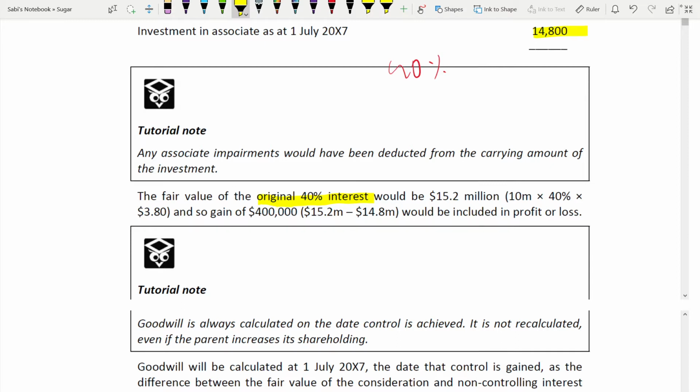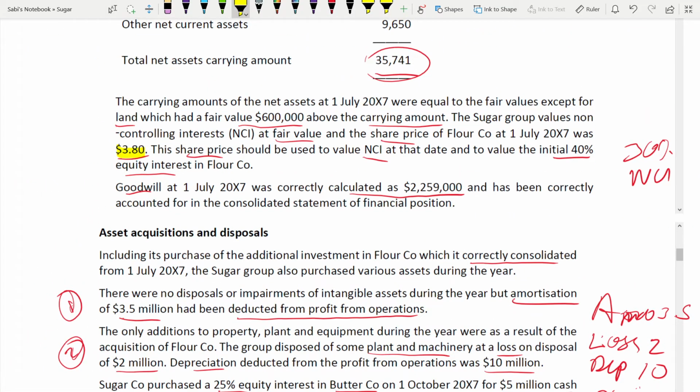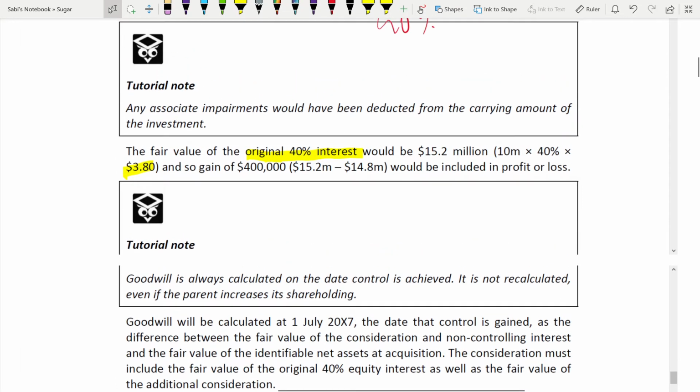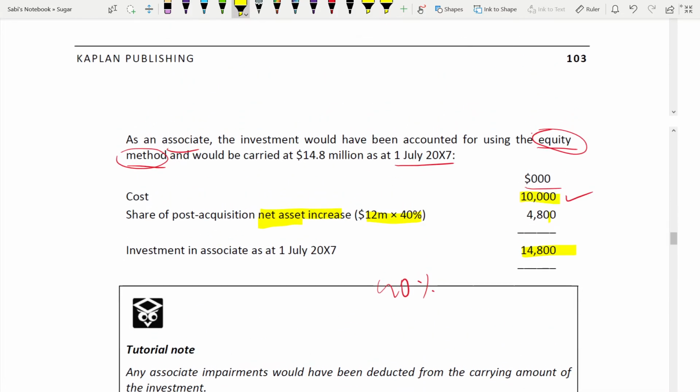That is 3.8. Okay. If you are forgetting it, this 3.8, you see. This share price should be used to value NCI at the date, and to value the initial 40% equity interest also you can use the share price 3.8. So it is serving two purposes. One is NCI, one is initial investment valuation. So 3.8 into what is the associate percentage? 40% into 10 million. Why 10 million? 10 million is the carrying amount here, the cost here.